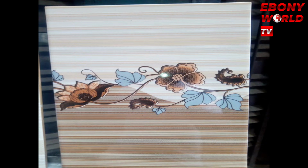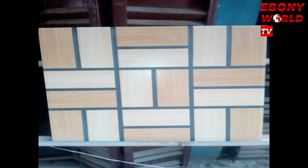Thank you very much. So that is what we can use for that. That is for the wall. They come in gloss, not in matte. That is 25 by 40. This is used for the wall, kitchen or toilet or bathroom. They come in 25 by 40 centimeter.